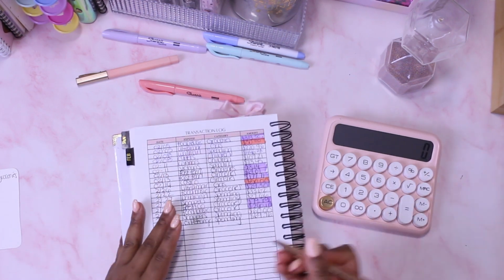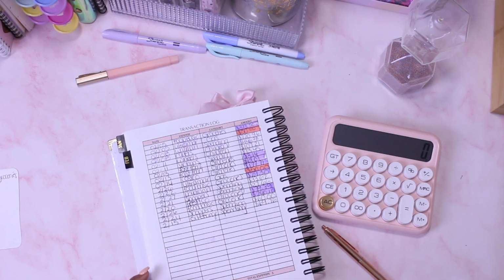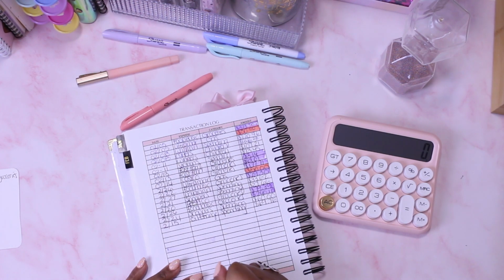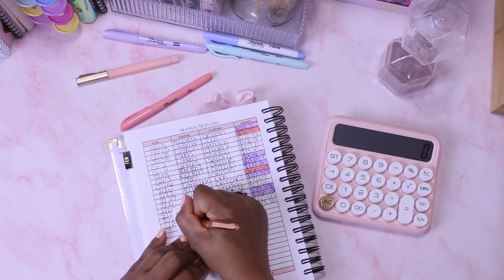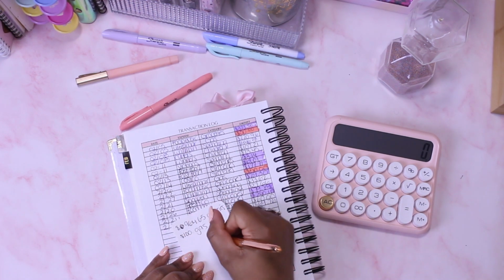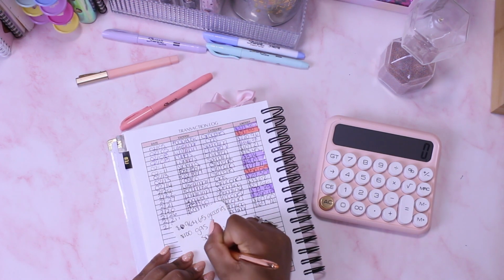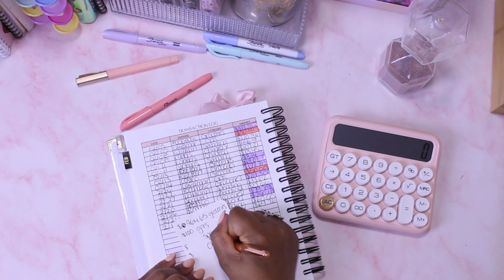So gas only came in at $100, which I'm kind of happy because I overspend in other areas. So not mad at that at all. Now let me just write spending, and then the next one will be children.